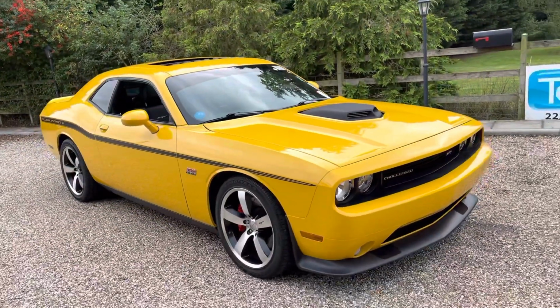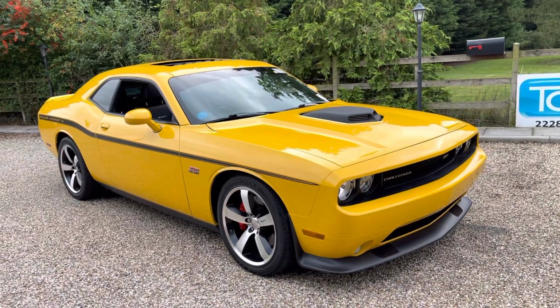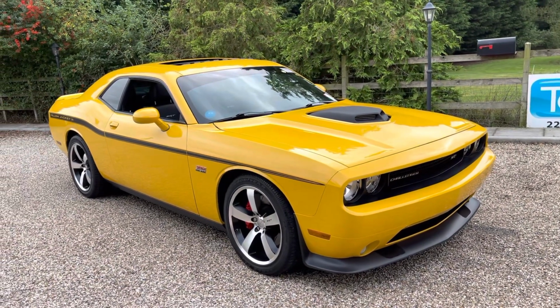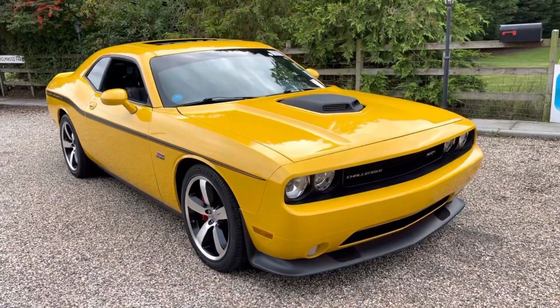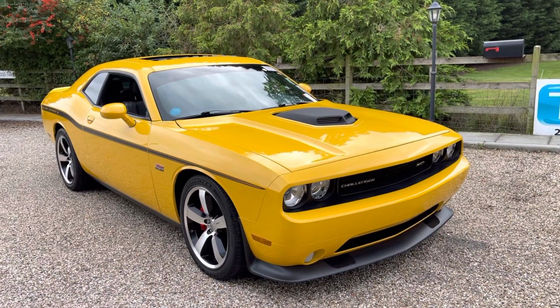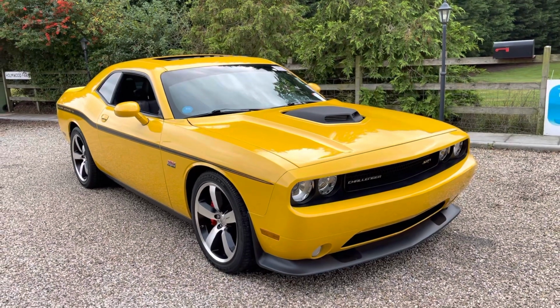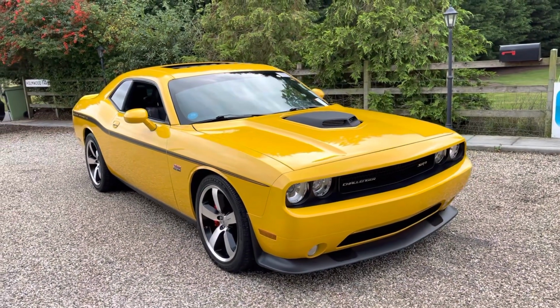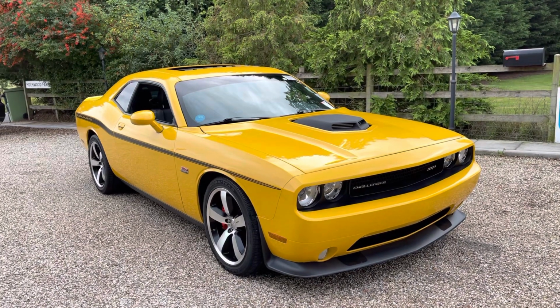And there we are. 2012 Dodge Challenger, Yellow Jacket edition, roughly 1,000 made, with just 9,000 miles on the clock. Fantastic condition. Obviously it's been a treasured show car over in Florida. Yet to be registered over here in the UK. Hopefully that will be done by the end of 21, early 22.